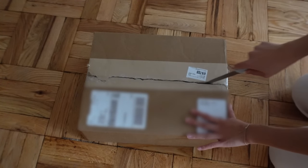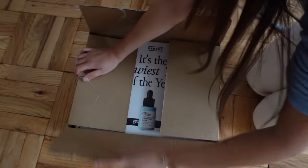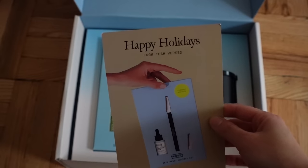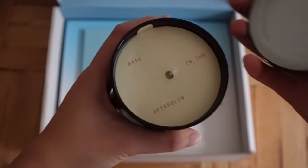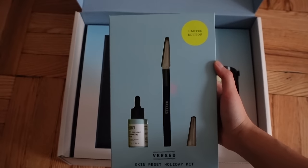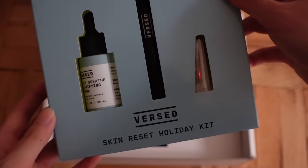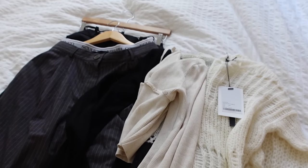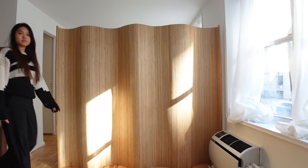I've been hauling some PR packages to unbox all at once. The first one is from Verst Skincare. They were so sweet and sent over a scented candle and their holiday dermaplaning kit, which I'm super excited to try out. One of my favorite online stores called W Concept also sent over a bunch of pieces, so I wanted to do a quick try on haul with everything that I got.